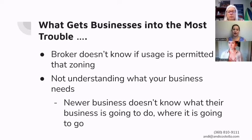Both of you ladies, I'm pretty sure, have business plans, but some people are kind of guessing at what their growth might be or thinking where they might be, but they're not sure. So they might sign a 5-year lease and then they're really up a creek without a paddle because now they've signed a 5-year lease and they're outgrowing their space. You can try and find a sublease, a subtenant in there, but you might still be sitting on that space for a year while you're paying rent while you're trying to find somebody else to get in there. So making sure that you understand what your plans are is really important.